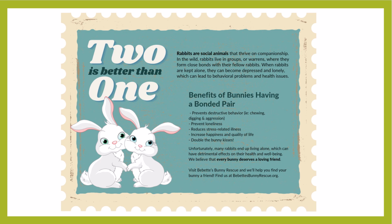We do speed dating to see who they are compatible with, or we provide professional services to bond your rabbit, so you would drop off your one and go home with two. But if you don't have any, we highly recommend getting two from the beginning so you don't have to go through the stress of bonding.